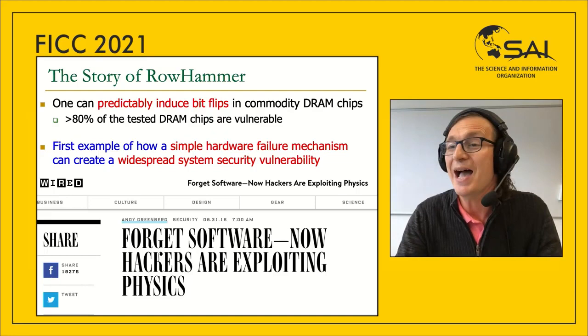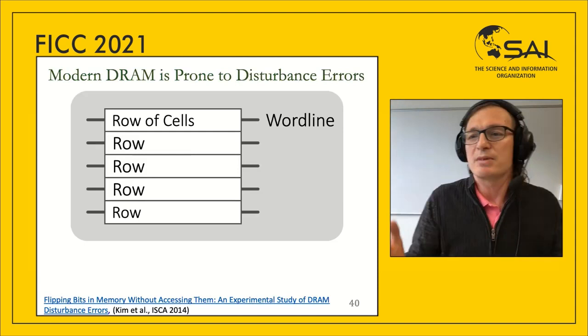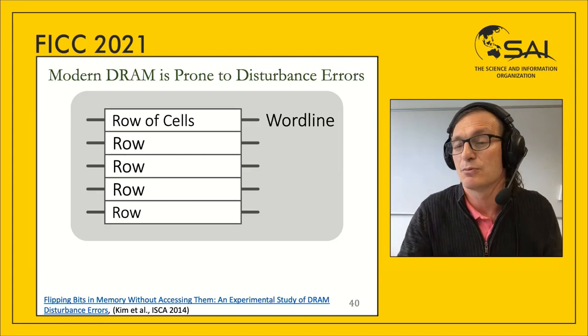As you can see, this is actually a very nice high-level characterization of what RowHammer is. I'm going to go into a little bit more detail as to what RowHammer is in this slide. Basically, this is a disturbance error. Whenever you read memory, you're disturbing other cells around what you're reading. And this should not happen.